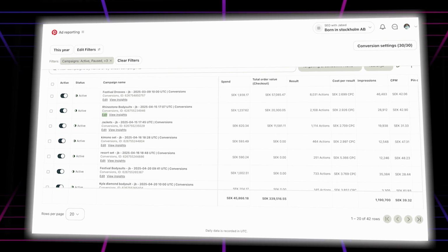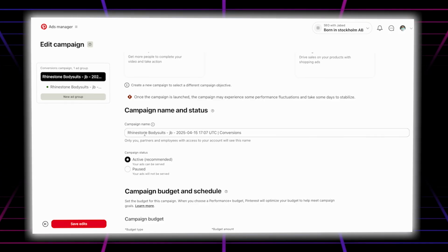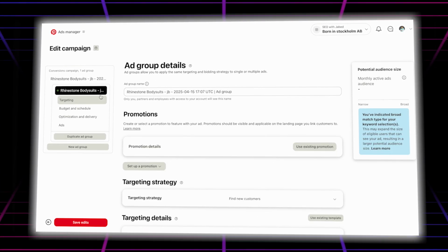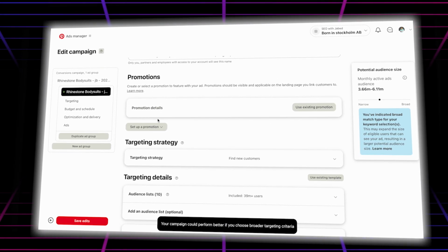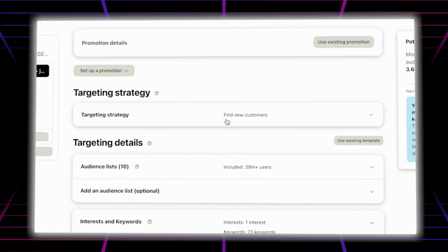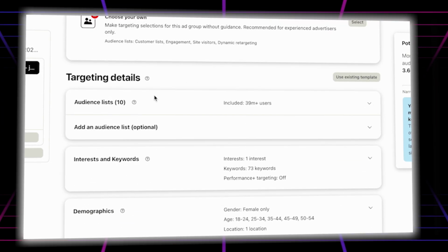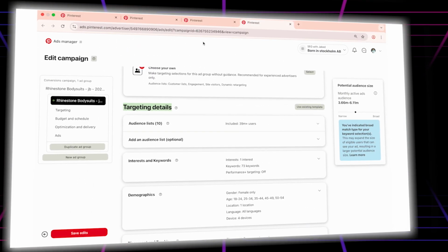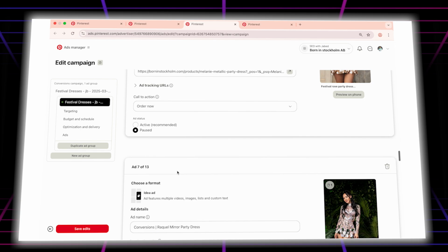So here you can see the bodysuits. We got $20,000 of sales. So it's also a conversion campaign. And here you can see we give it a name, we give it a budget, same as it is. Then click, we're gonna go to the ad group details. And from the ad group details, here we can see we have chosen targeting strategy, find a new customer. We have used find new customer here. And from the find new customer here, you can see audience details. On this one, we don't use any audience details.